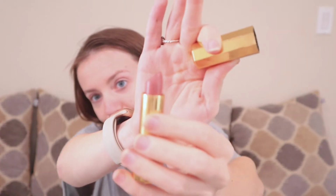For a lipstick, this one is a really nice mauve-y pink. This one is from Jafra, and I love the smell of it, which is weird. This is the Jafra Luxury lipstick in beige chiffon, and I'll show you. It looks like that. It's, I think, my favorite lip shade. It's so pretty.